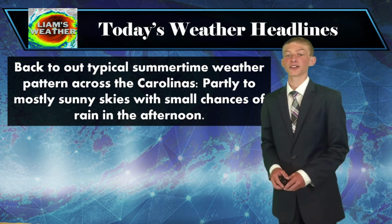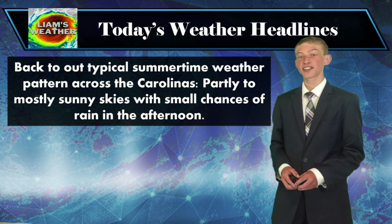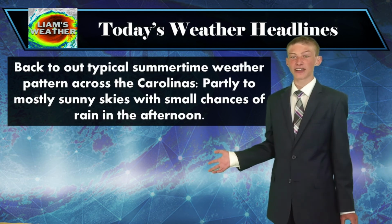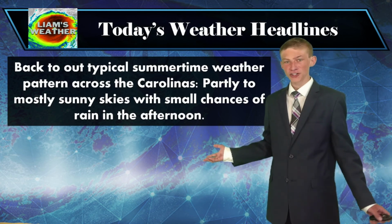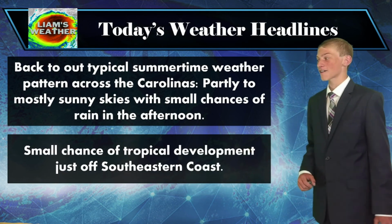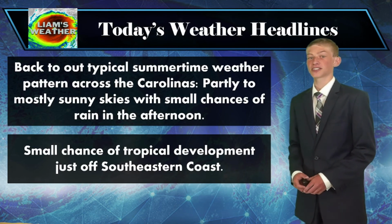And considering how quiet the tropical action has been throughout the last several weeks, most of you have maybe put away your raincoat considering we haven't seen any tropical action. Well, unfortunately, you may have to bring that out considering we have a brand new, very small area of tropical development that has now just formed off the southeastern coast, and I will tell you all about that coming up in just a couple of minutes.